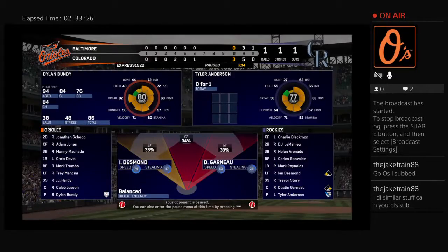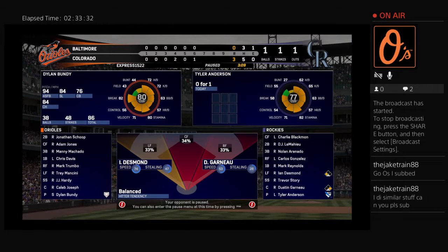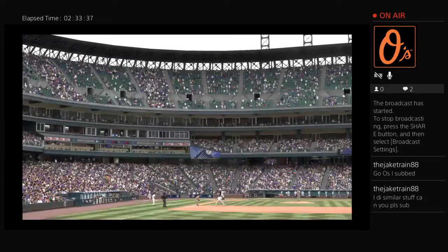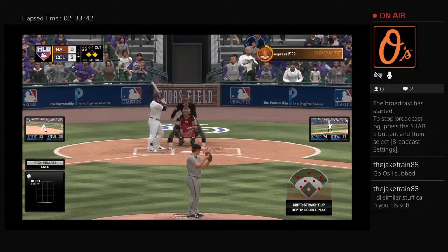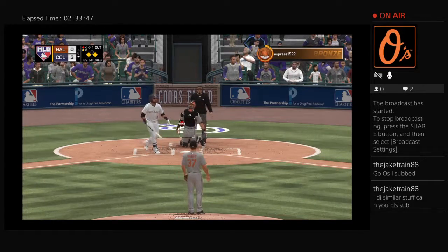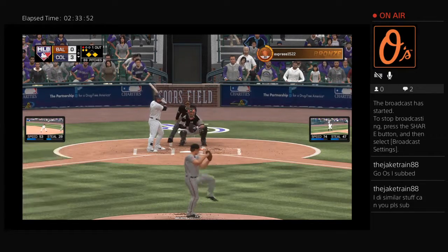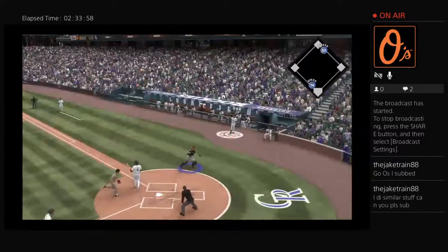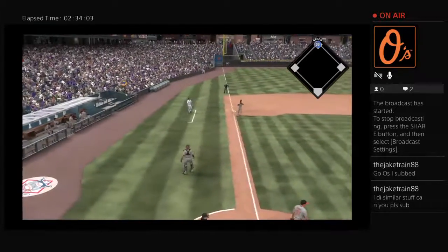Ready for another chance. Tyler Anderson. Gerardo Parra will get the call here as he'll hit for the pitcher. And this is fouled back and out of play. And that's a swinging strike 3 in the dirt. And that is going to cost him a run as he'll scamper home on the wild pitch.